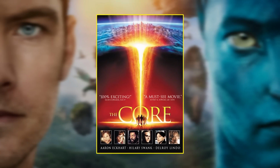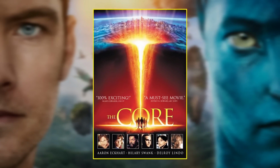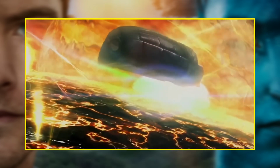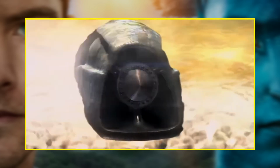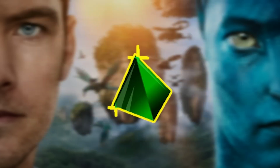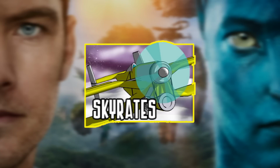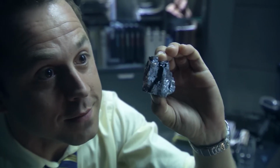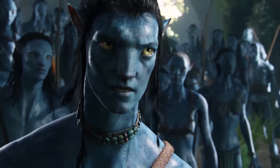The term was also used in the 2003 science fiction movie The Core, where the hull of the submersible vessel, the Virgil, was made of unobtainium to withstand high heat and pressure. Unobtainium was also used for the sake of anti-gravity in the multiplayer game Skyrates. Unobtainium sounds pretty fantastic. I wonder if you can order it online. Check out this next bit of behind-the-scenes info.